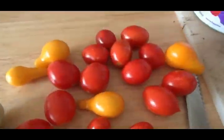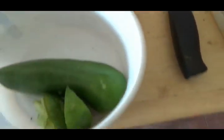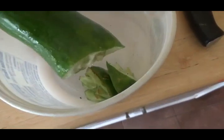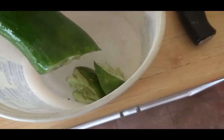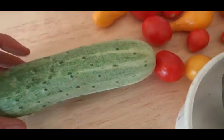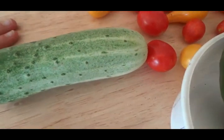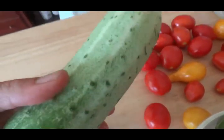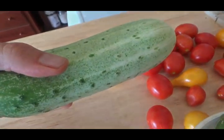So here's what I just picked for lunch. This was another Bait Alpha cucumber that decided to grow through the chicken wire, and I had to cut it off. Thus the knife. And this is my first actually mature Dollar cucumber. It's about 5 to 6 inches long. Yummy.